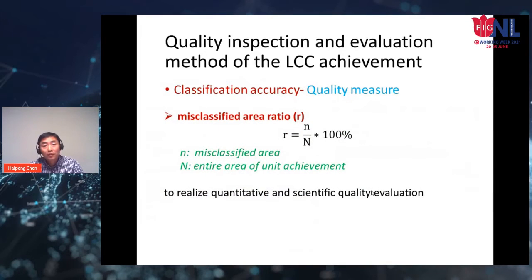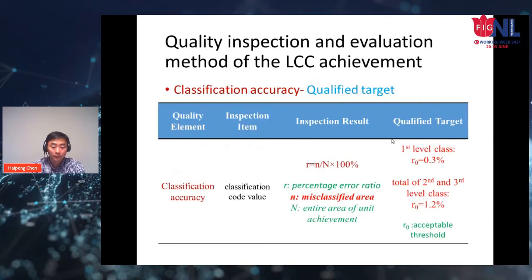To realize quantitative and scientific quality evaluation, the misclassified area ratio is used as quality measure of classification accuracy, which can be calculated by the misclassified area of net-count polygons divided by the entire area of unit achievement. And then is a qualified target for the classification accuracy.